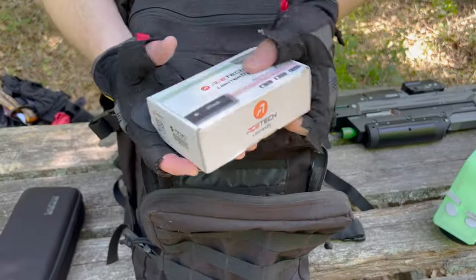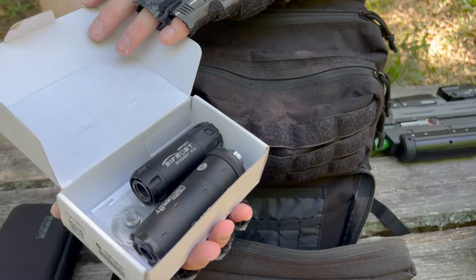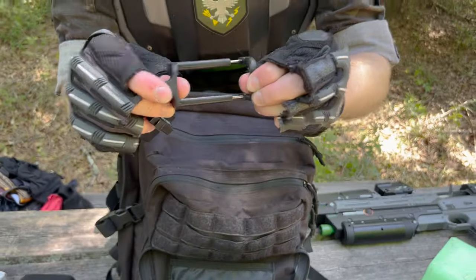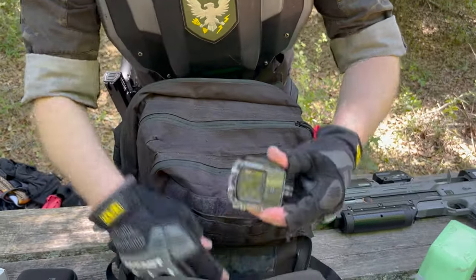And this is where I also carry my tracer units, specifically my BT and Bifrost tracer. And also I carry around some other GoPro and filming accessories in there. And I also have this old SJ cam.